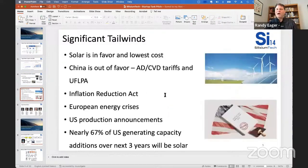So why is now the time to do this? Incredible tailwinds for us from the European energy crisis, which most of you are feeling directly. China is out of favor. There are tariffs and unfair labor practices that are being legislated against. One minute warning. For us in the US, though, it is definitely the Inflation Reduction Act as having the largest impact.